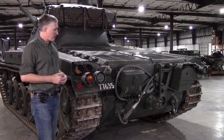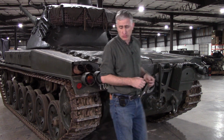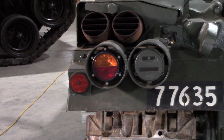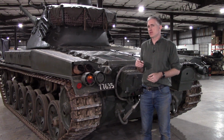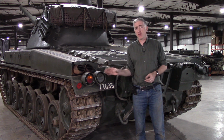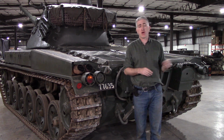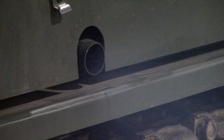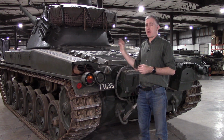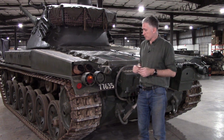Coming around to the back of the tank, a couple of interesting features worth noting. Firstly, note the design of the taillights. There's a couple of these little "that looks familiar" moments as you're traveling around the tank. Main engine exhaust is on one side. The auxiliary motor exhaust is on the right. And interestingly, it looks like when you have to start this tank up, you start with the auxiliary motor, which then gives you the power to crank over the main motor.